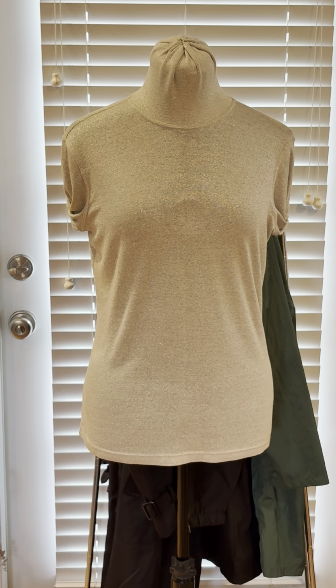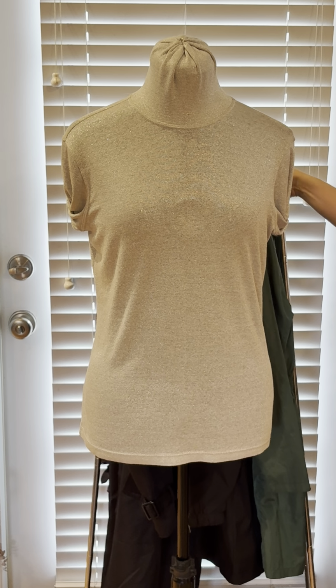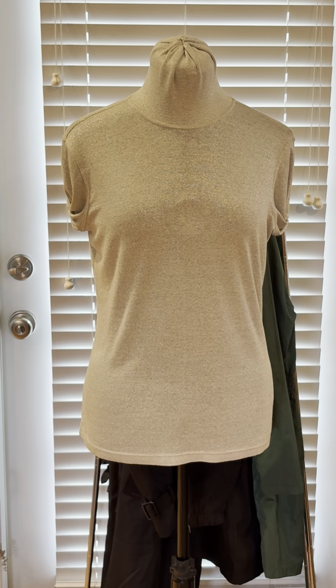Alright guys, in today's video we're going to talk about outerwear, because outerwear can be very tricky to travel with. Most of the time it's bulky, it takes up a lot of room, and it's really heavy. So we're going to look at some options that are going to give you either dual purpose or are highly functional in a lot of different scenarios. Stick around until the end.